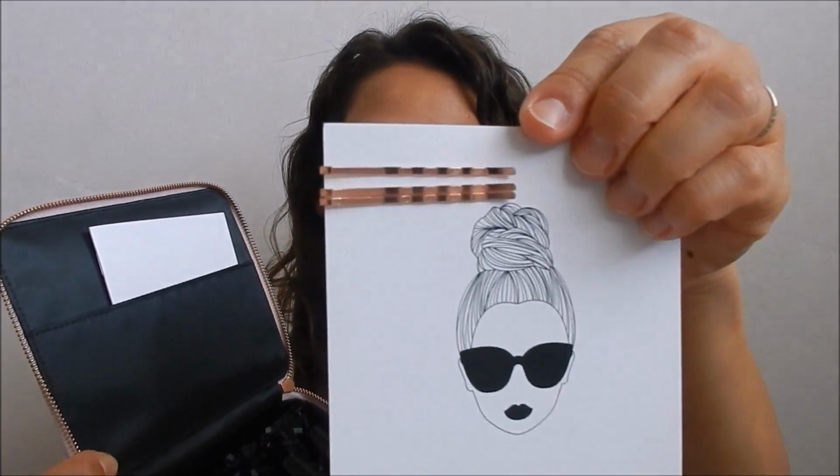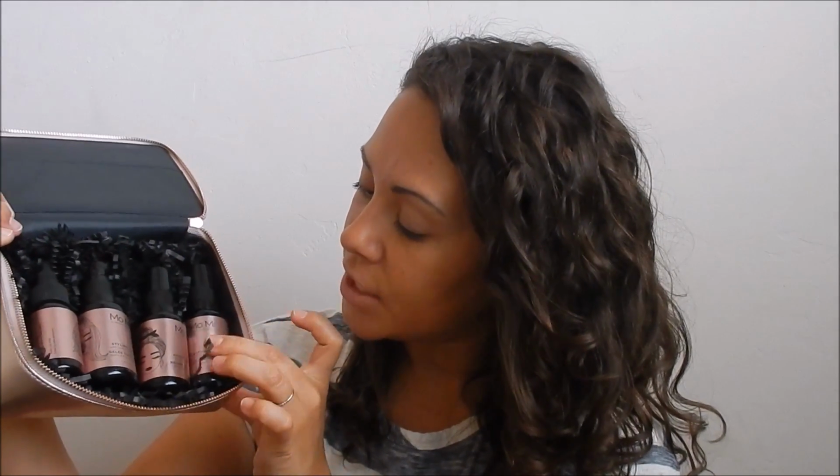So this kit comes with 4 items, and first it comes with the cutest rose gold bobby pins. This also comes with a great little booklet on the information of what each product is, what the ingredients are, how to use them, and what they are, which is great. And then it comes with 4 products. It comes with a dry shampoo, a styling jelly, a hydrating mist, and the last one is a texture mist. I've had a chance to use 2 or 3 of these. I've not yet used a texture mist, but I can speak to how it smells and my overall first impressions of it.